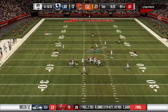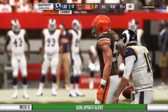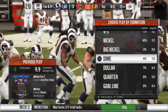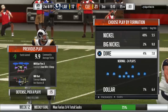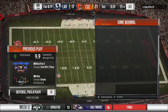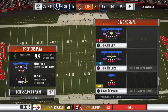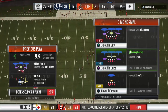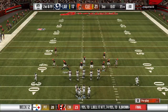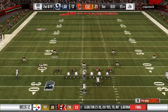On 1st down, it's gone. Nowhere to escape, and he goes down. Joe Schobert not dropping into coverage. He comes on the blitz and takes him down for a loss of 9. And they need to work to at least get some of this yardage back after the sack. 2nd and 19.